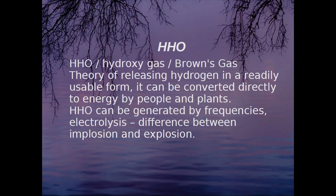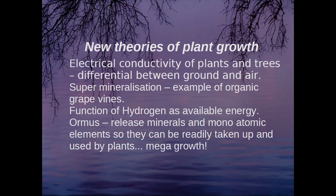So what we're coming up with is new theories of plant growth relating to electrical conductivity of plants and trees, the differential between ground and air, which was especially explored by Christophe Leroux in the 1920s and 30s. We're also looking at the concept of supermineralization. So when organic grapevines were grown alongside others and sprayed with the Ernesan Agrafit ultrafine rock mineral above and below their leaves, what they ended up with was 5 or 6 years growth in only 2 years compared to the other grapevines. But also more grapes, bigger grapes, longer lasting grapes.